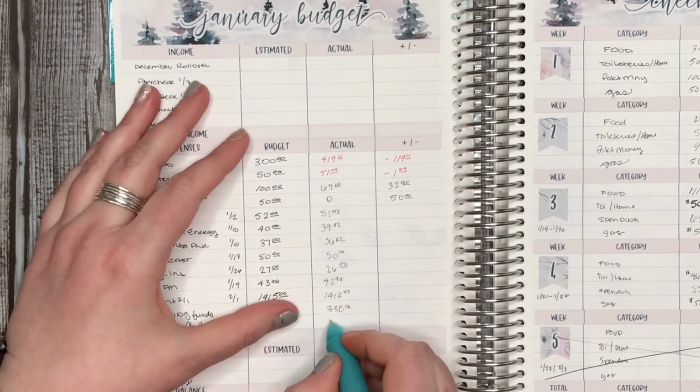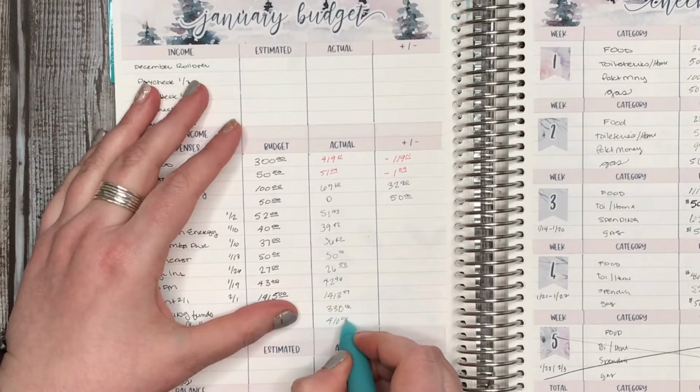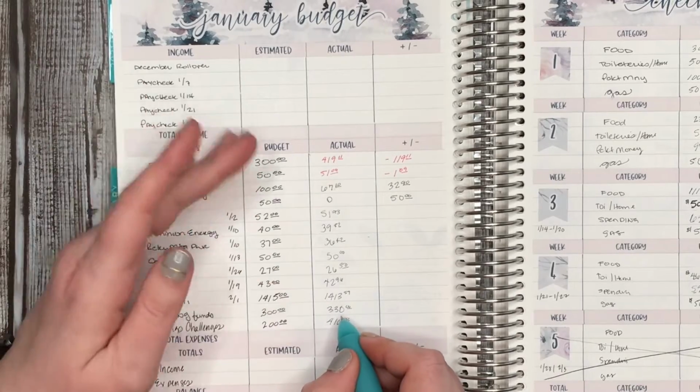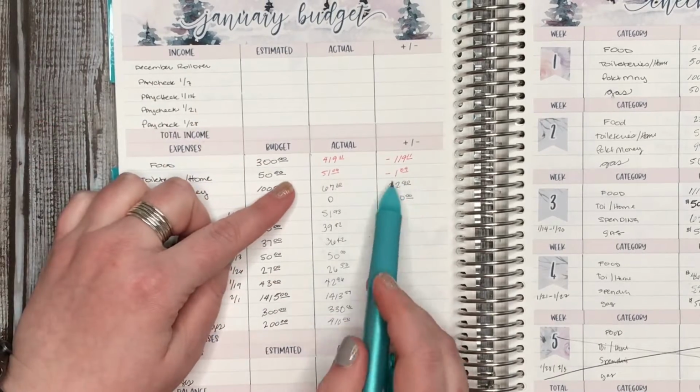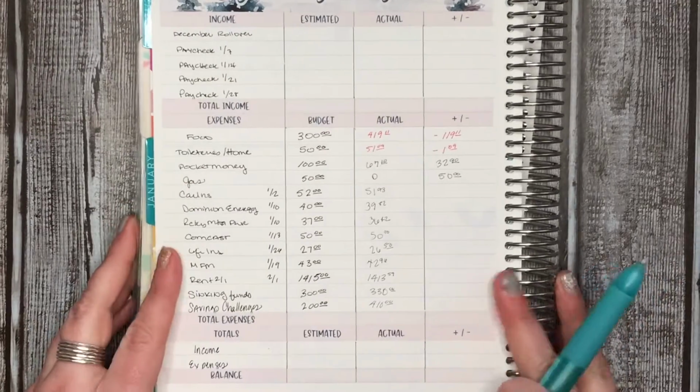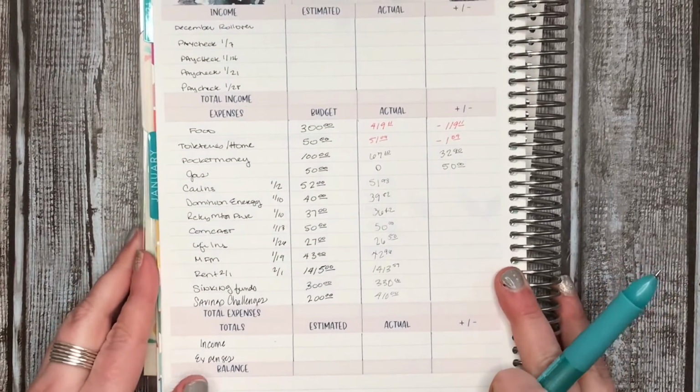And savings challenges ended up $14.10. Now some of this money will end up being taken out to cover up this little deficit here. So let's go back and try to do some additions here.